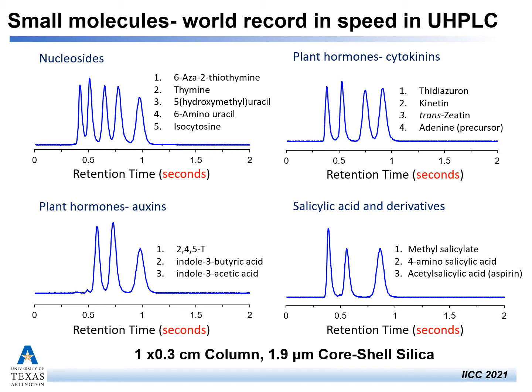You can see nucleosides, 5 nucleosides separated under a second. You can see plant hormones, cytokinins, all baseline under a second. Plant hormones such as auxins, all baseline again. Salicylic acid and its derivatives, they are all baseline separated under a second. And this is just done on core shell silica using a really small 1 centimeter long column, which is the size of your thumb. Instead of using a long 25 centimeter commercial column, we were able to achieve ultra fast separation, and that's a world record in speed so far.